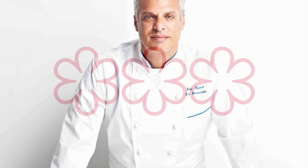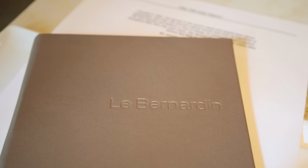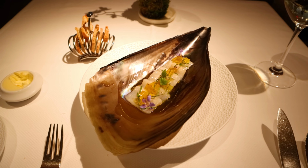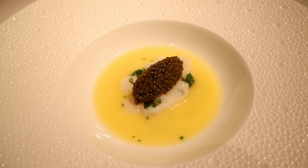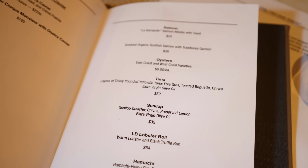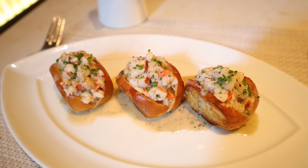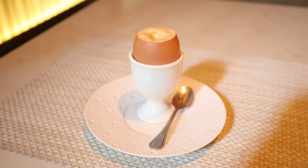New York City's Le Bernardin from chef Eric Ripert has 3 Michelin stars and is unquestionably one of the best restaurants in the world. While their elaborate tasting menus served in the main dining room may receive the most attention, the restaurant also has a lounge that's more laid back and serves some intriguing a la carte options, including a lobster roll. To put it simply, I had to try that lobster roll, plus I enjoyed a few other courses as well.